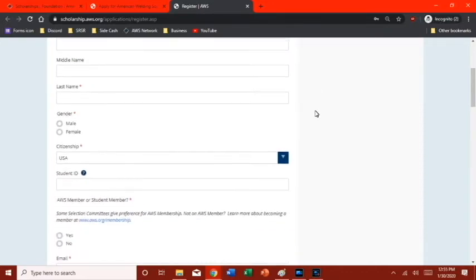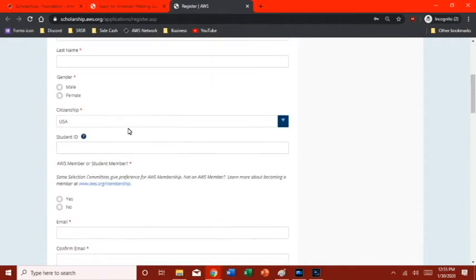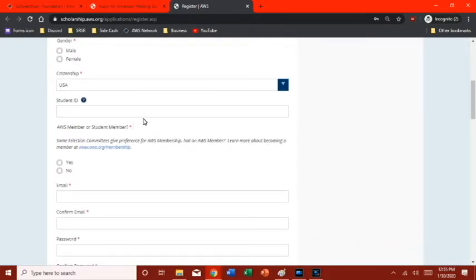So you're going to go through and fill everything out, making sure to mark your gender and your citizenship. Now, this is important because there are some scholarships that are specifically for women and scholarships that may be specific to where you live. So make sure that you're marking that information. Your student ID number needs to be the student ID number at the school you're going to be attending.